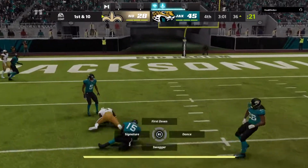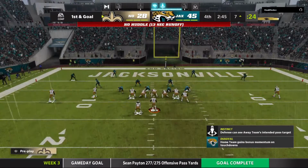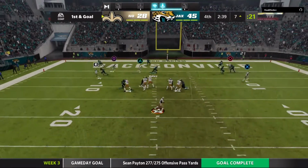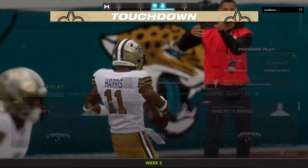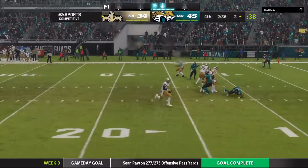And he will find his man Samuel. And finally down he goes as they work it inside the 10 to the 7. Back-to-back plays of right around 30 yards, and the field position has totally been flipped. Escaping the pressure right. And he's got it. Touchdown, Saints. A 7-yard touchdown grab.